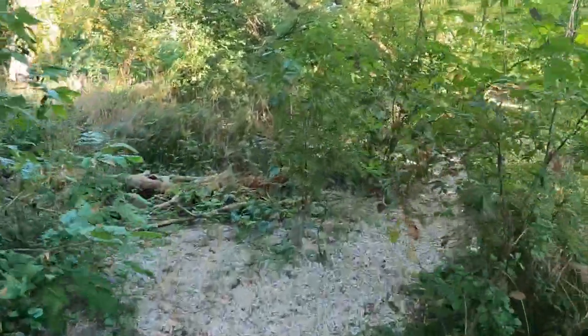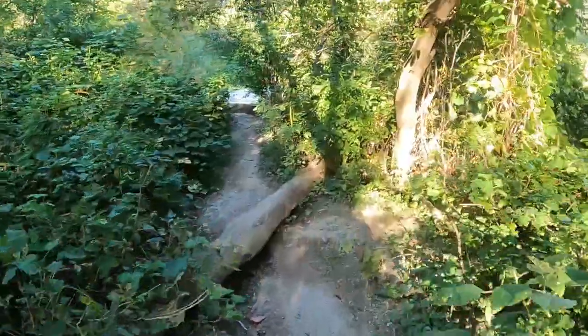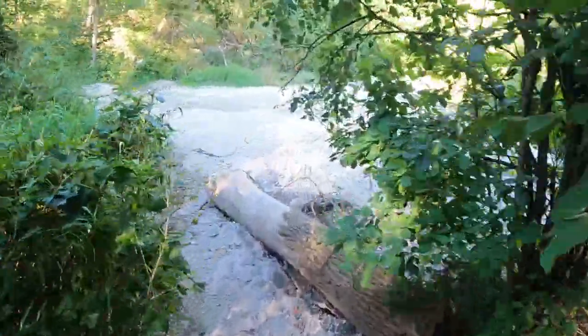So the GoPro is gonna die in a minute, but I can continue shooting with my phone. So I'm just going to continue on down the path, make our way to the exit, and I'll stop for any other interesting stuff that comes along.